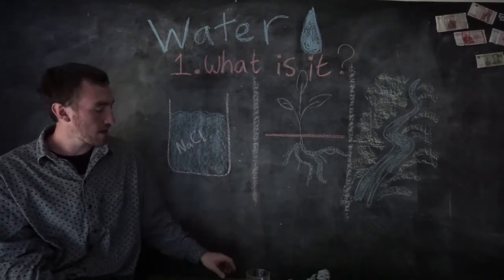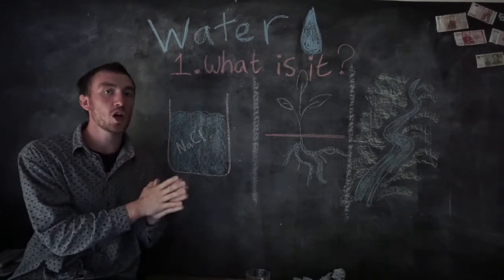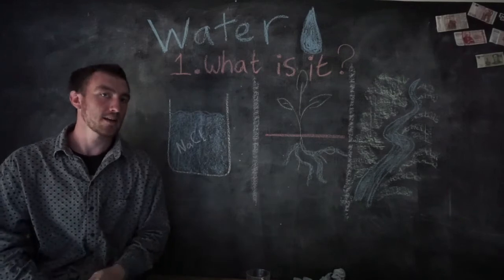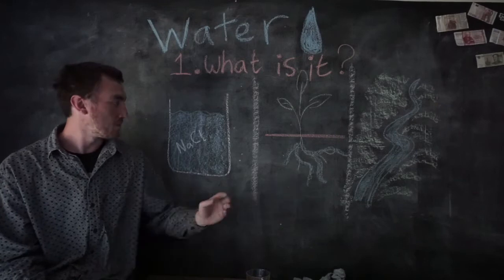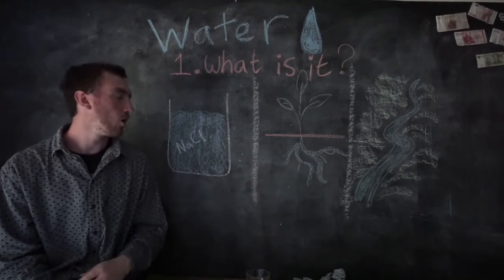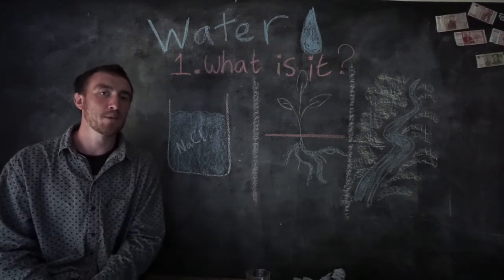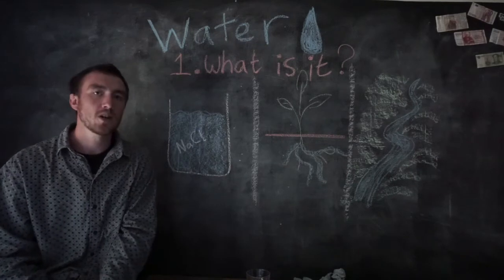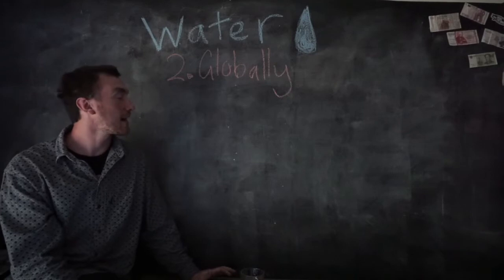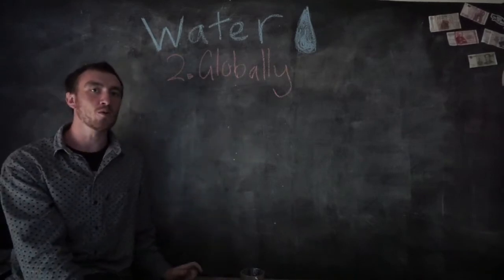And so it's really important that we are aware water is not always just H2O. It can exist in very different states, as salt water, as water high in nutrients, or as water with toxins in it. And it's very important that we bear this in mind when we're thinking about the environment and also what water is good for us to use. So that was a little bit about what water actually is. Now we're going to come on and look at the global state of water.